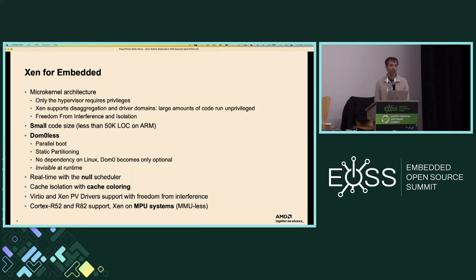What's really making everything possible is the fact that Xen has always had a microkernel architecture. What that means is only the hypervisor core needs full privileges, and that's quite small. It's less than 50,000 lines of code on ARM, and that's with a configuration you can get today without really chopping off big parts of the code, which you could do if you have a specialized setup. So a large part of the code can run without any privilege, or just a limited amount of privilege over the system, which makes safety a lot easier to achieve.